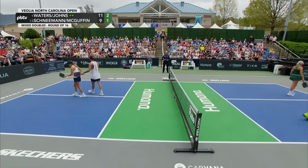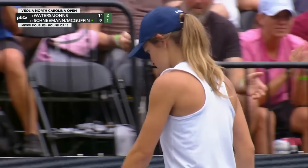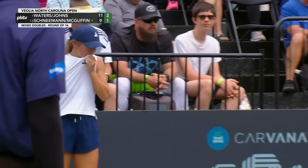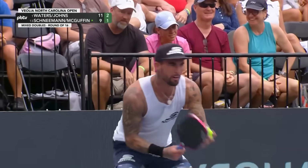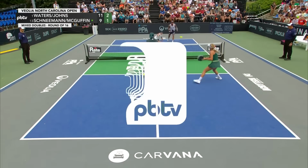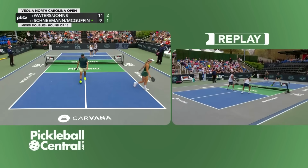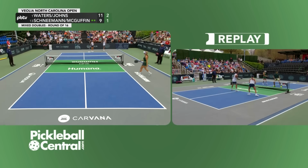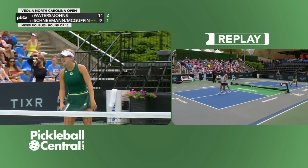Oh, Lacey goes inside out down the line on Ben Johns. And Ben Johns is just bailing out of there. What deception on the forehand side from Schneemann a couple times early in game 2. Second serve. Here's another look at it. Replay on your right.